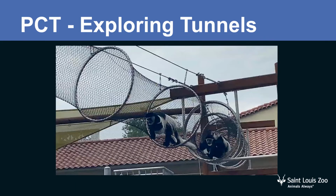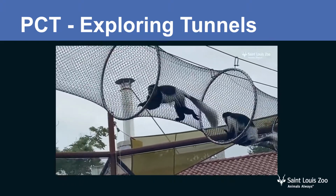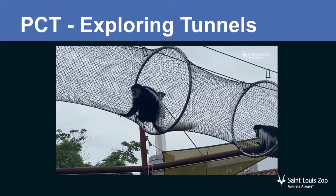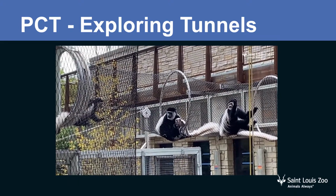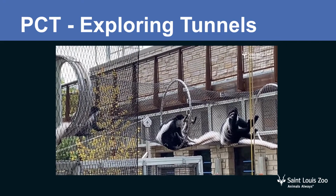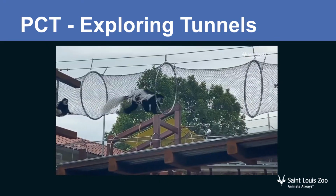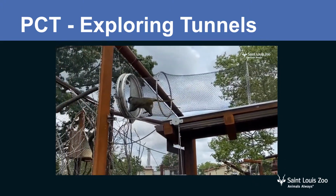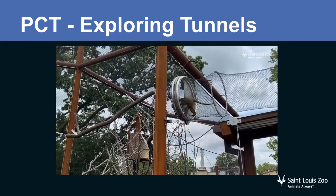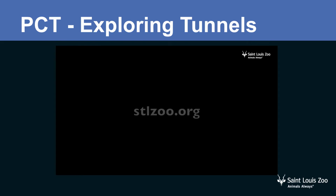So next I want to show you some videos that we made to help generate excitement in our guests for the opening of Primate Canopy Trails. Many of these were taken in the early days of animals being acclimated. This is our colobus family exploring the tunnels on the very first day any of them were ever outside in their lives. And our Allen swamp monkeys.